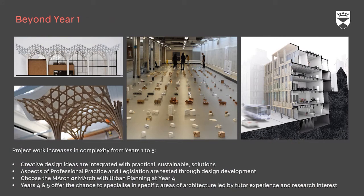Beyond year one, the project work increases in complexity in that we start bringing in thinking at a strategic scale or an urban scale, but you're also moving right through the design process to the detail design and working out how to create an energy efficient envelope of a building. You're working out the structure, thinking about the material resource. So you're going right from the beginning of the project right through to the detail design.